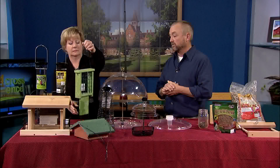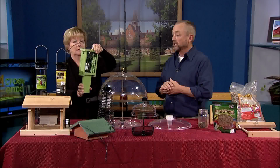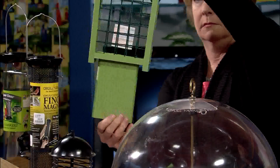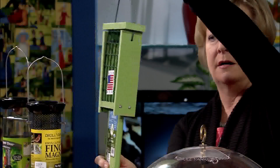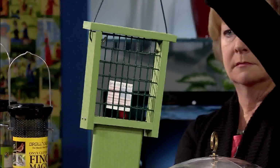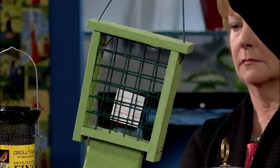We have another suet feeder, and this one came out, or I saw it for the first time last year. You put the suet in the top, but it has that extended tail on the bottom, and that's great for woodpeckers. They can grab on, and they can use their tail, which is a very stiff tail that they use for feeding on trees, to prop themselves up to access the suet.